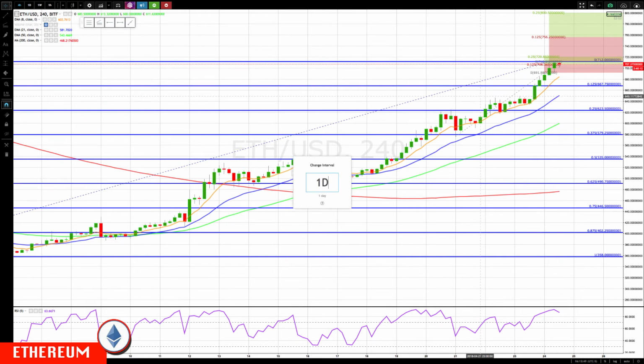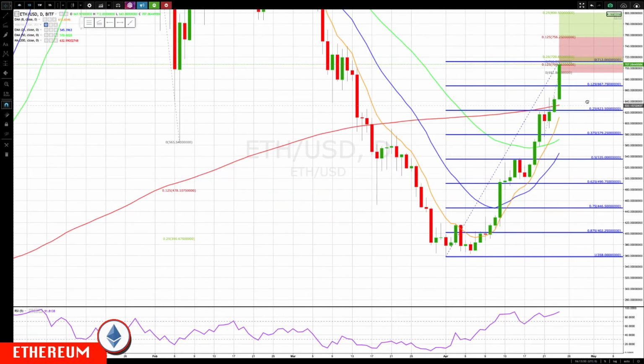Let's check in on the daily chart though. Daily chart is showing us, now this is really getting extended. We're just getting a couple bar pauses. 8 didn't even have a chance to catch up. So people really piling in here.